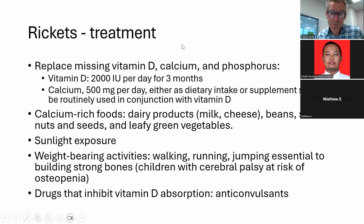The treatment of rickets is really simply to replace the missing vitamin D, and it depends on the cause, but you need to replace the missing vitamin D, the calcium, and the phosphate. And usually for treatment of rickets, it's 2,000 units. So that's 2,000 units for a child of any age for 3 months. And for some very young children, it can be 1,000 units, but 2,000 is what you'd give for a child or an adolescent who had vitamin D deficiency, and replace the calcium.